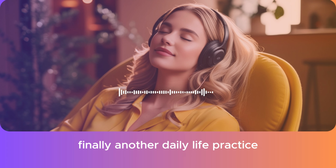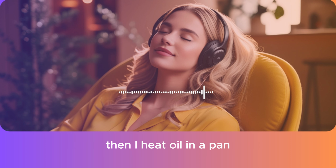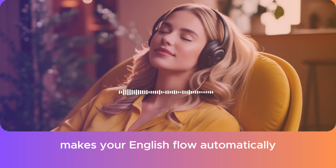Finally, another daily life practice is to describe steps when you cook. For example, first I cut the vegetables. Then I heat oil in a pan. I add the vegetables and cook for 5 minutes. Finally, I serve the food. Explaining steps like this makes your English flow automatically.